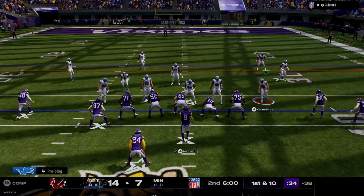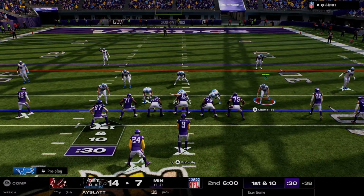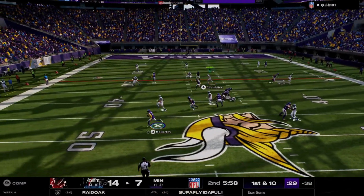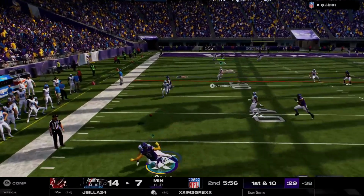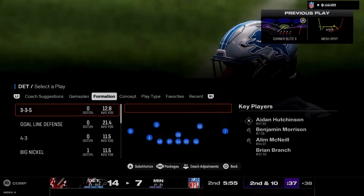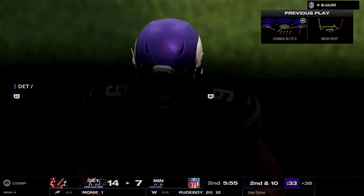We're ready now for the second quarter to begin. Vikings in control of it. They're looking at yet another first and 10 on this drive. Bails out of the pocket quick. Got to him right as he threw it, and it falls to the ground. Looking for his wide receiver there. And now it's second down.